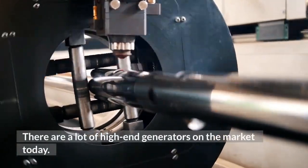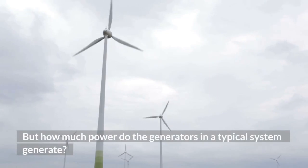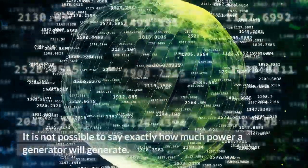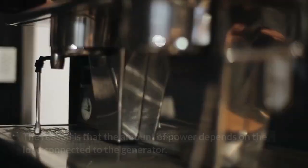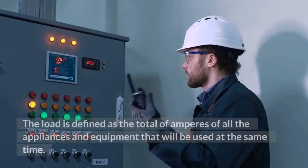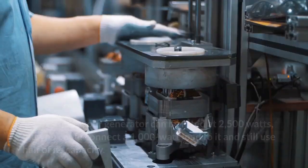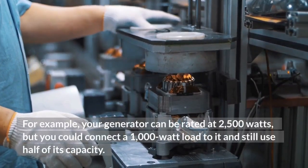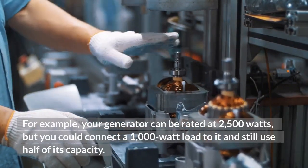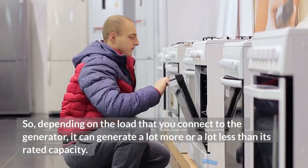There are a lot of high-end generators on the market today. But how much power do the generators in a typical system generate? Or what is the average generator capacity? It is not possible to say exactly how much power a generator will generate. The reason is that the amount of power depends on the load connected to the generator. The load is defined as the total of amperes of all the appliances and equipment that will be used at the same time. For example, your generator can be rated at 2500 watts, but you could connect a 1000 watt load to it and still use half of its capacity. So, depending on the load that you connect to the generator, it can generate a lot more or a lot less than its rated capacity.